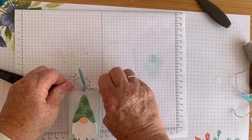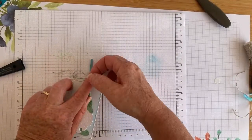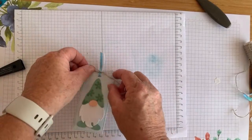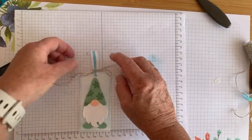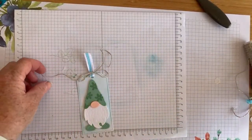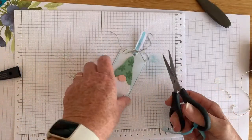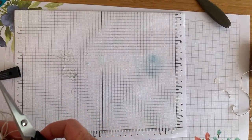Okay, so we've got some linen thread. I've got a bow that's a bit large and a bit long on the bow. Okay, it's fine. Make sure it's even. Get a little snip chop. Oops.